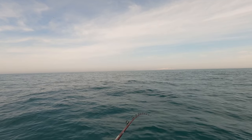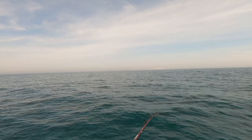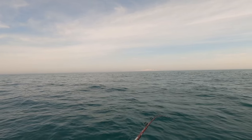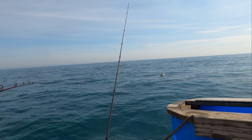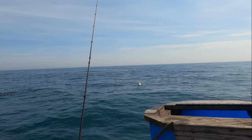A little bit of drift, and I think the only thing that's causing it is the tiniest breath of wind. You know how windy it was when we were under Beachy Head, it was whistling, but out here it's absolutely calm. So our resident cormorant is coming out and sitting behind us, so he's got confidence we're going to catch something.